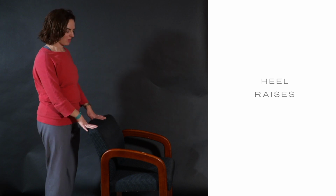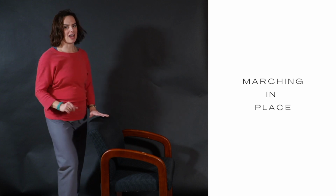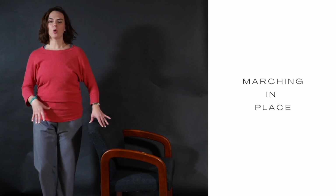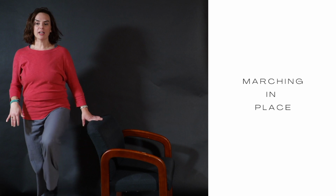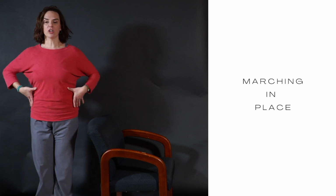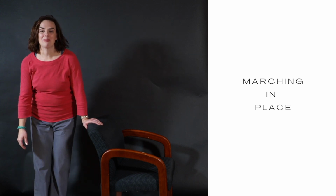The next one, I'm just going to turn facing you, but you can certainly keep both hands on the chair or the counter for that safety. But we're just going to march in place. I'm going to lift up one leg at a time, strengthening those hip flexors. I'm going to hold myself nice and strong and sturdy as I do that, nice and tall, working on that good core trunk strength instead of leaning over into it.